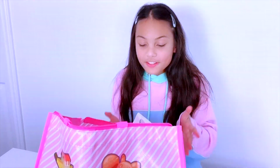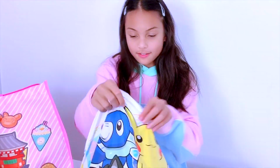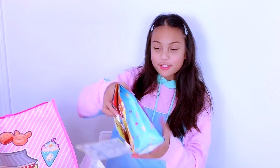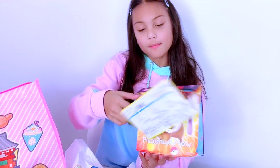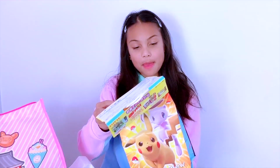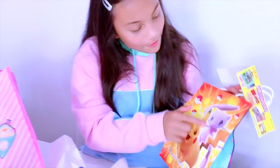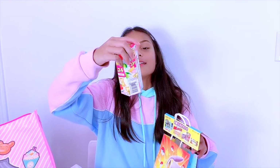So my parents went to the Tokyo Center and they got all the stuff here. So let's see what's in here. I'm going to take this bag first. Oh, I see something. It's Mewtwo! It's a Pokemon Mewtwo Strikes Back. And is there something in there? Pikachu. I didn't notice. And there's food. Yummy.